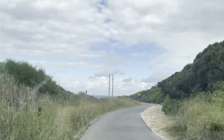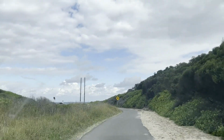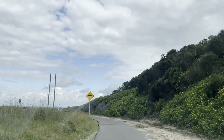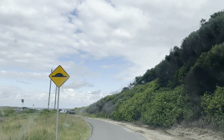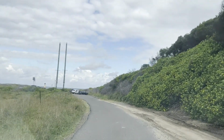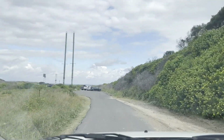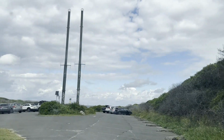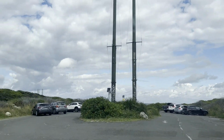The track to the lighthouse is a popular walking trail, providing stunning views of the surrounding coast and the Tasman Sea. The hike is about 3.5 kilometers long and takes approximately 2.5 hours to complete. It starts at the car park and follows a well-defined track through coastal heath and bushland, with several lookout points along the way offering panoramic views of the ocean.